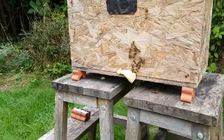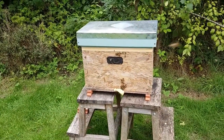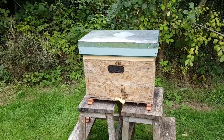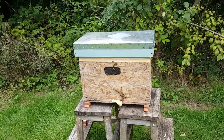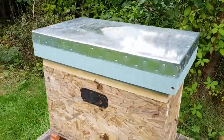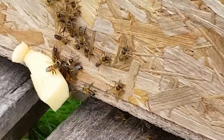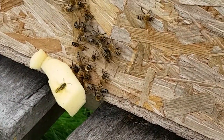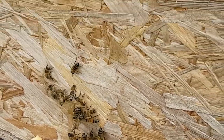Okay, so what I've done, the Father's Day colony is now in a spare nuke box I've got. It's not ideal. The entrance has been blocked up with a piece of foam. It's a really small space. There's lots of bees around the front, so I'm hoping that's going to deter any wasps that are trying to get in. There are a few around.